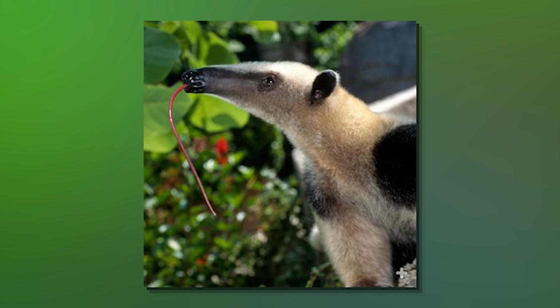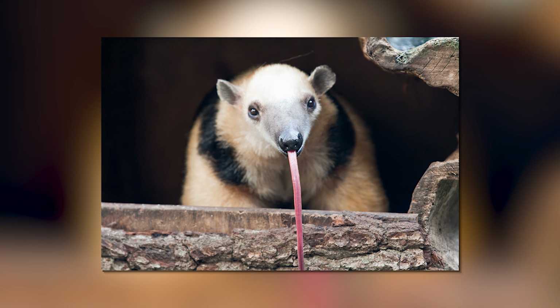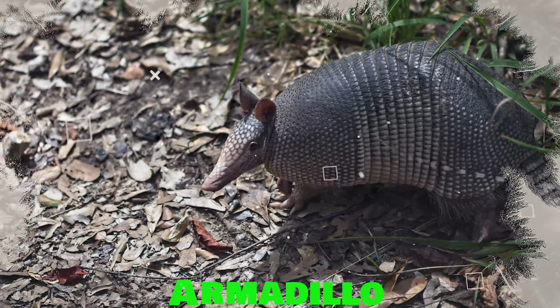This picture shows the tongue of a tamandua, and it is clear that their tongues are very long and can be used to consume food easily. Number 1. Armadillo.